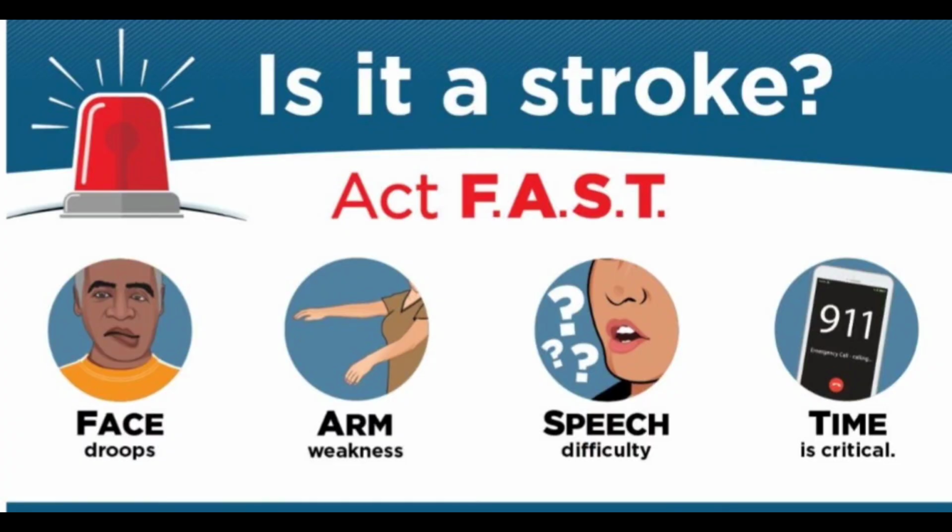Thank you. All right. Another important piece of patient education to include is teaching on the stroke symptoms using the FAST acronym, which stands for face, arm, speech, time, and just telling them that any of these symptoms could mean a stroke, which is an emergency that can be quickly treated in a timely manner if they treat it as such.